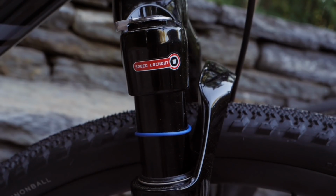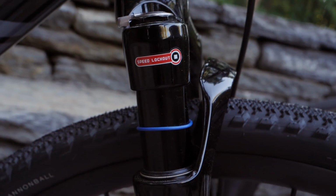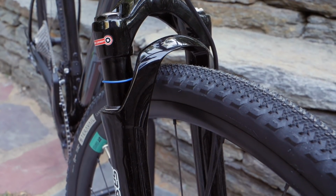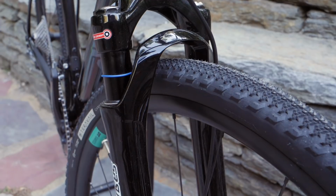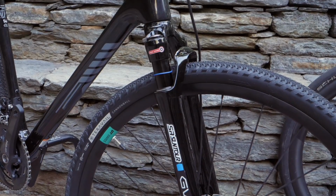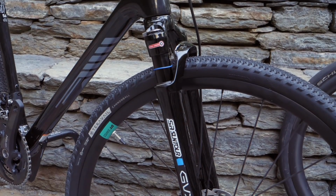Now, SUNTOUR isn't a name that you necessarily associate with gravel, but they're one of the world's largest manufacturers of bicycle forks, primarily for the leisure and recreational cycling world. But the development of this fork means that we're likely going to be seeing a lot more squish in a gravel event near you real soon.